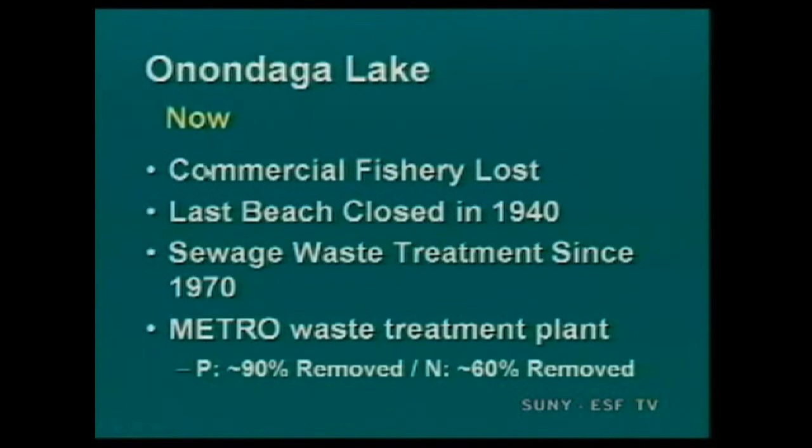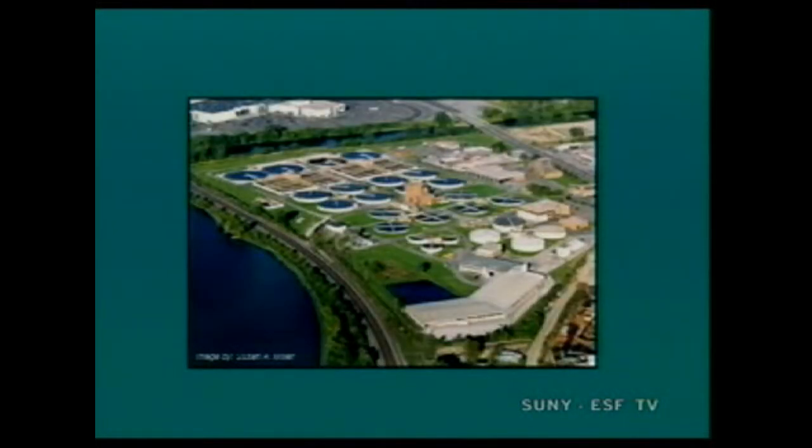After the commercial fishery was lost, high levels of eutrophication because of all that sewage going in, the last beach was closed in 1940. There wasn't a sewage waste treatment plant until 1970, and Metro came on board and for a long time was removing about 90% of the phosphorus, about 60% of the nitrogen. Which is significant, and that has been upgraded recently. In fact, Metro is one of the most advanced sewage treatment plants in the country at the time of the shooting. Okay, and there's a shot of it.